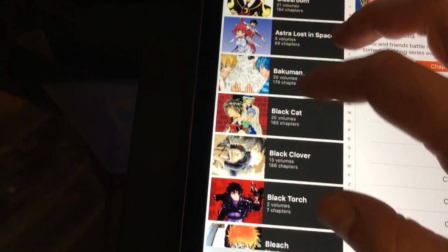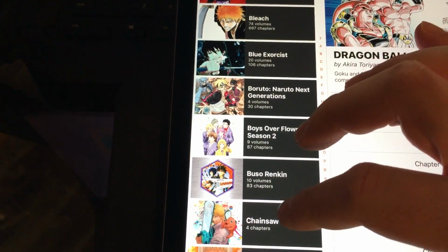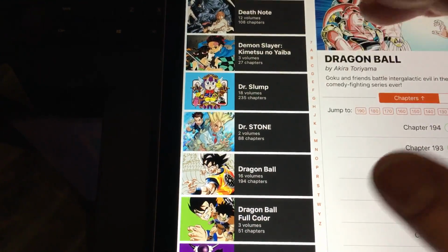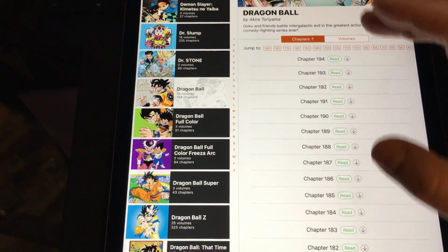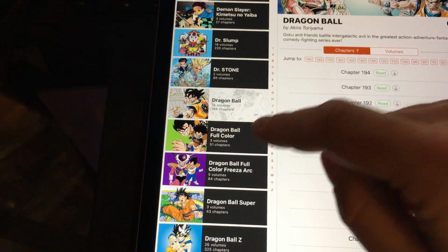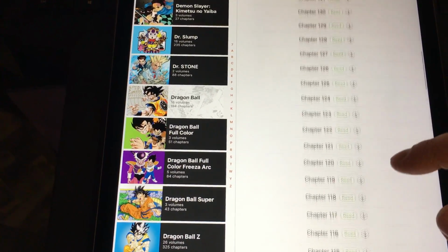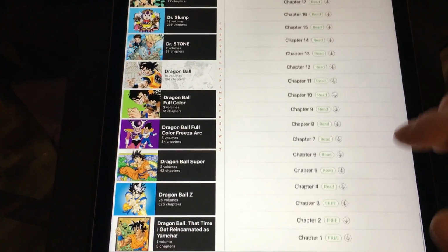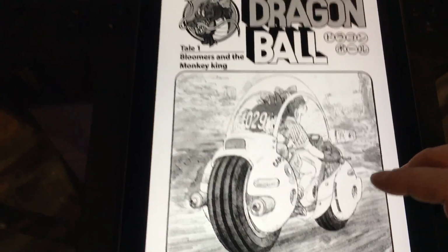So, lots of manga. Look at this. Dr. Slump, Dragon Ball. So here you can see all the chapters. I mean, they've got like the entire thing, and then Dragon Ball full color. Oh, that's cool. So I'm going to go down all the way to the beginning of Dragon Ball. I haven't read Dragon Ball in years. Here we go.